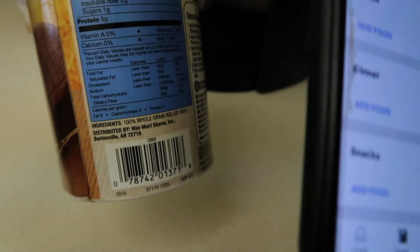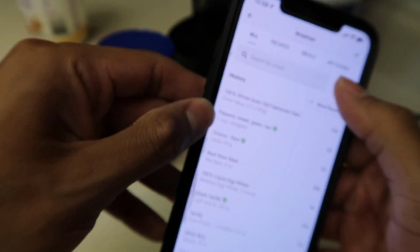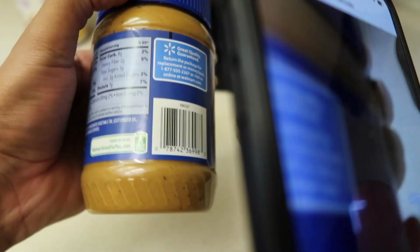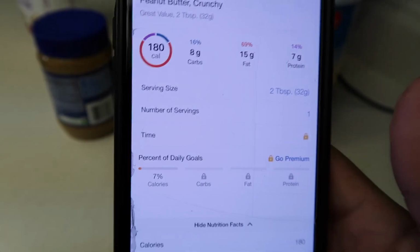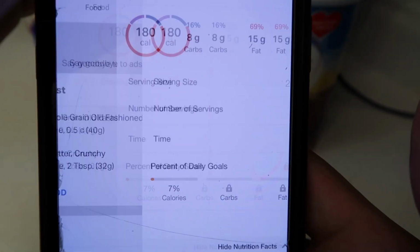And then get your barcode ready, scan the barcode, boom, there you go, right? Same thing for the peanut butter. Get your barcode ready, scan it, look how fast it's scanned, boom, 32 grams, exactly what I had, don't have to change anything. That's literally all it takes to track your food.